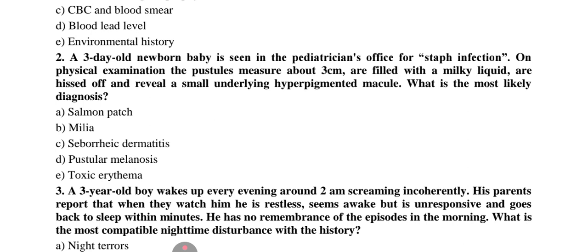So, looking at this clinical picture, the most likely diagnosis is transient neonatal pustular melanosis. And we need to know that transient neonatal pustular melanosis is a benign condition present at birth, characterized by superficial pustules filled with clear or milky fluid. These pustules rupture easily, leaving behind hyperpigmented macules, which matches the description given in this question too. It is more common in darker-skinned newborns and requires no treatment.